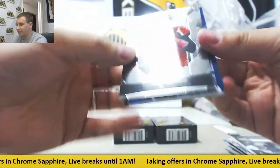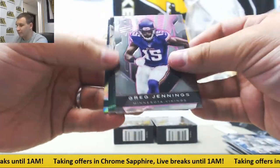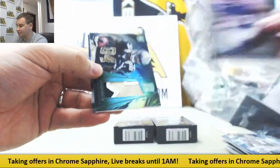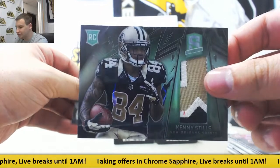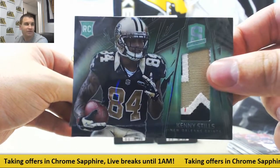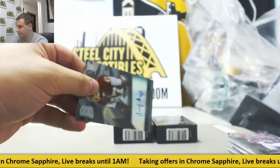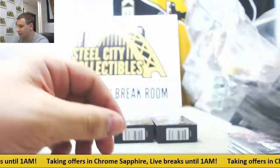And what do we have here? Matt Ryan, Drew Brees, Aaron Dobson, blue. Pink parallel, Greg Jennings. Nice rookie patch here, green, Kenny Stills. And that one is 3 of 5. Nice looking card there. And rookie auto of Jawan Jameson for the Redskins, $2.99.